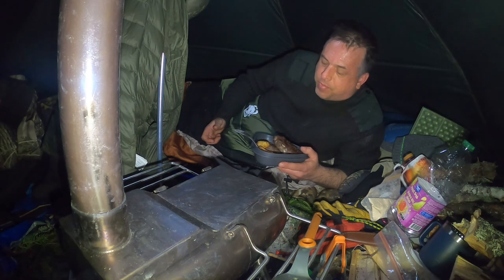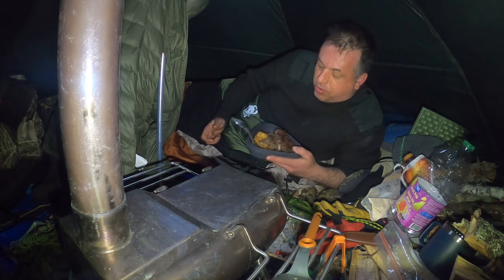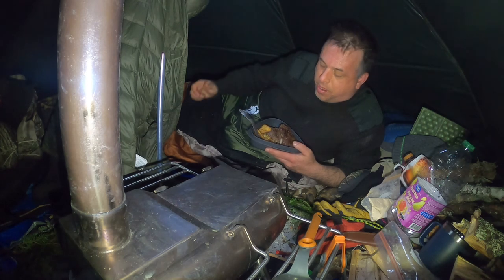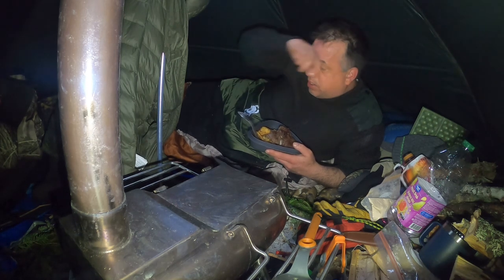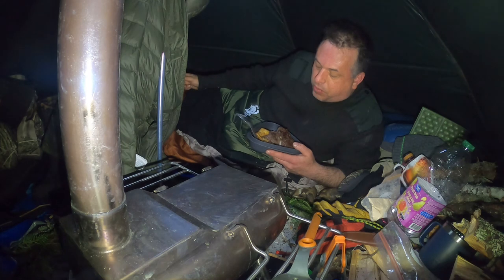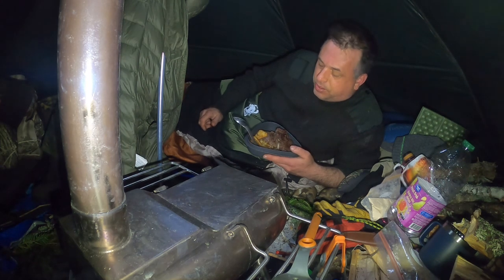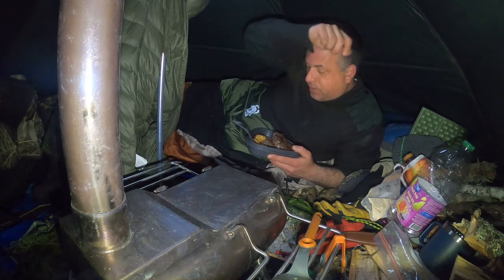Well, that, folks, is a good hot tent meal right there. Fish, rehydrated potato flakes, fried up, and deer steak. Doesn't get any better than that.